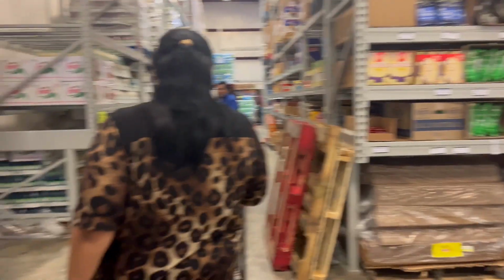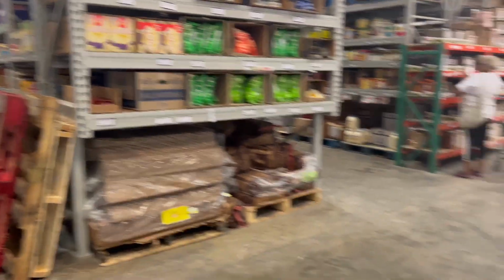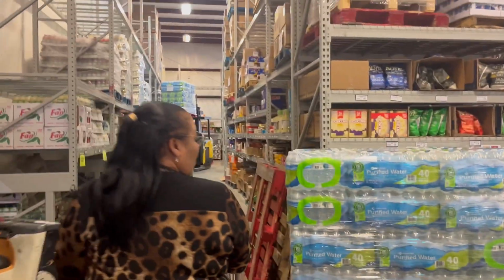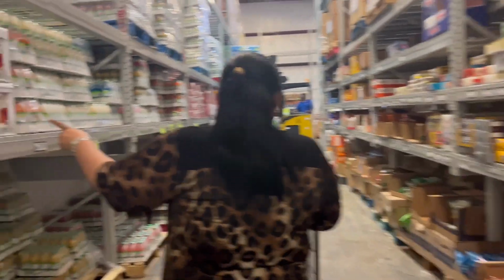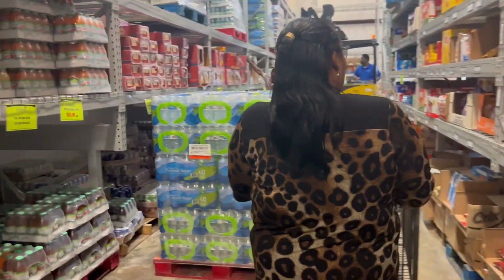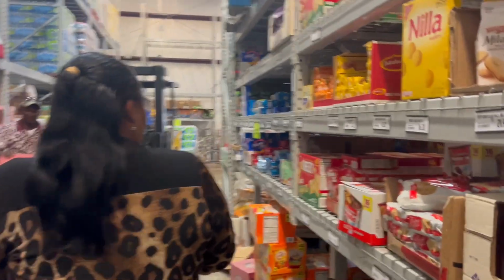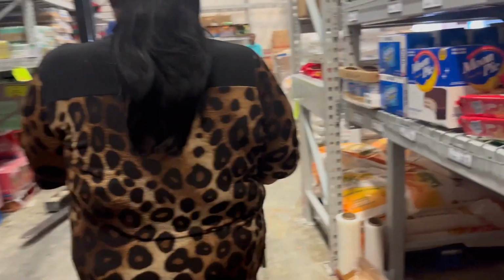So you have different types of cherries in a bottle. So this wholesale supermarket has a variety of everything. You have a lot of drinking water. You can see all the variety of different chocolates, M&Ms and pops, all different types of sweets. And they have all the various types of juice and water. And you have a lot of cookies, a variety of different cookies.